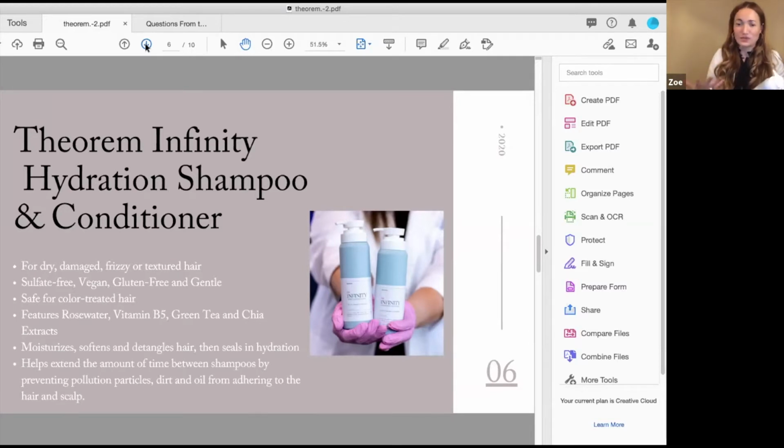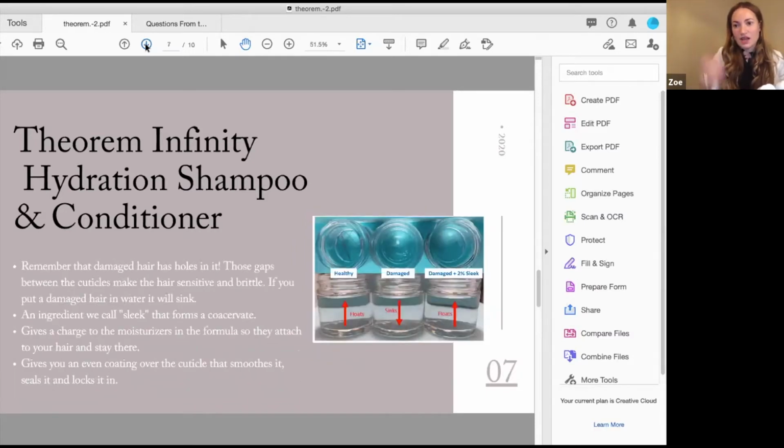Again, it has the rose water, the panthenol, the green tea, and the chia, and helps to align and detangle the hair to prevent breakage, and prevents all of those particles in the air, the pollution, the dirt, oil from sticking to your hair and your scalp, and that will help it feel cleaner longer. So we get longer time between each shampoo, which we all need, right?